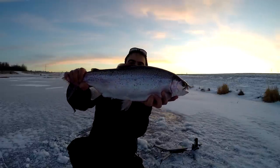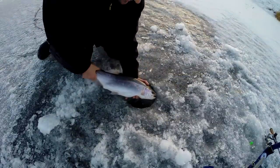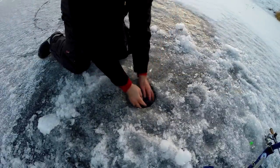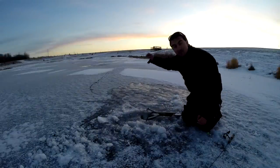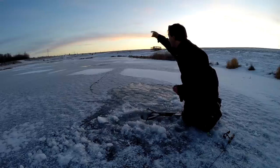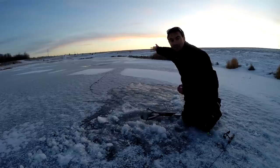Okay, let's get this one released. What a gorgeous fish. Usually like to hang on to him, but she was ready to go. So you know what I'm gonna do now? The last hole that caught a bunch of fish, it's kind of cooled off. So I drilled holes further down along this reed edge. I'm gonna move that jaw jacker down to the next hole, because this one's still catching. And we'll just move down those holes I've drilled over there.